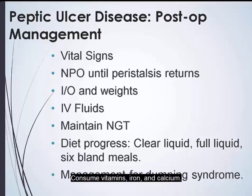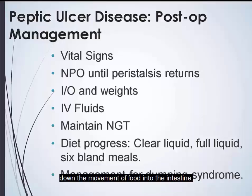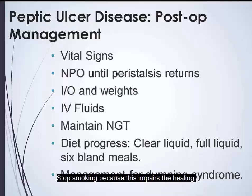Consume vitamins, iron, and calcium. These are often depleted after stomach surgery. And again, avoid lying down after eating because it could slow down the movement of food into the intestine. They would need to eliminate use of nonsteroidals and other medications that could cause the ulcer. Stop smoking because this impairs healing.